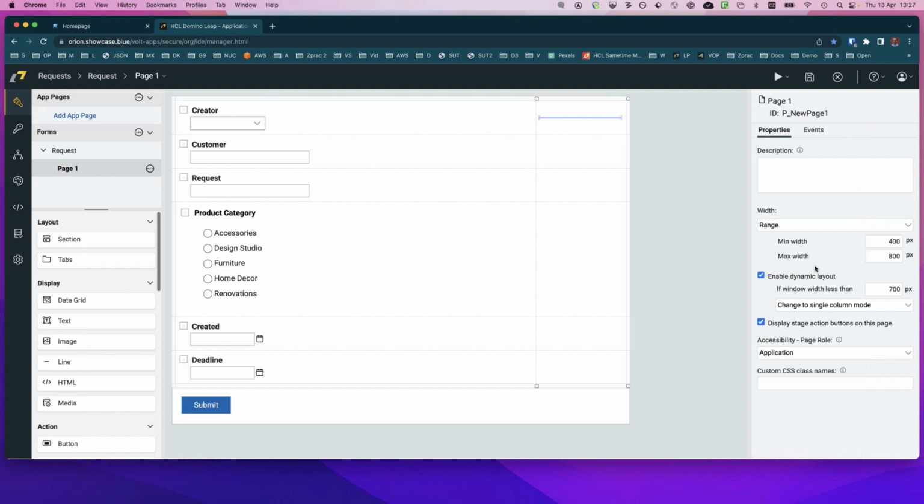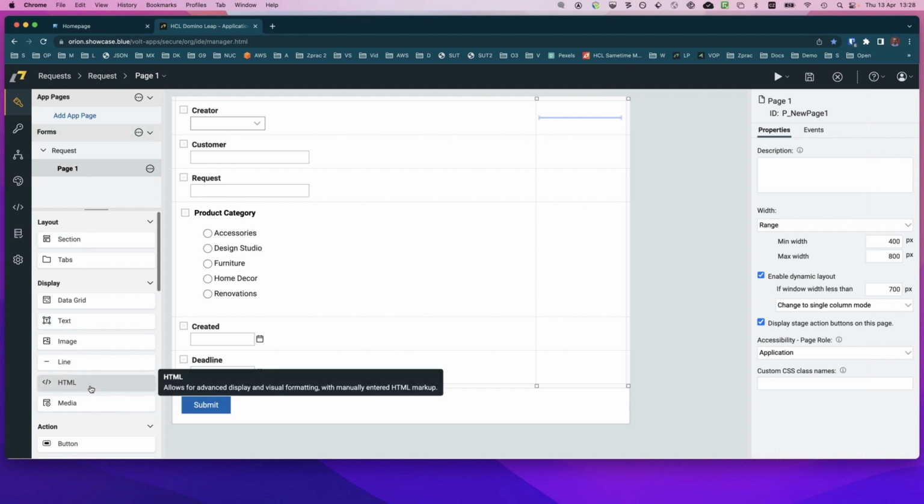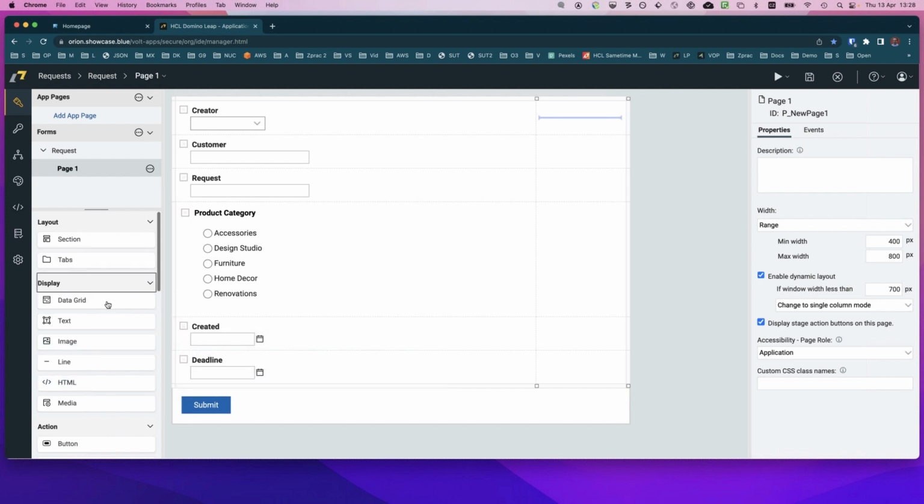For those who see Leap for the first time, this is where you do all the design. It is all in the browser. There is no Windows client, no Domino Leap designer like we have Domino Designer for classical NSF applications. It all happens in the browser. In the main central part is the application that we are working on. On the left side are elements or pieces of code, the Lego bricks that I put by drag and drop onto the page. And optionally, on the right side is a properties pane where I can specify properties for each element that I select. So let me modify this default form into something nicer.